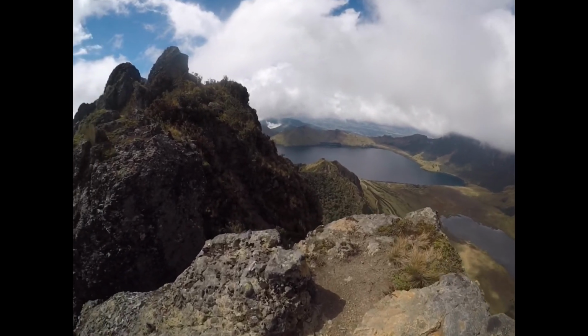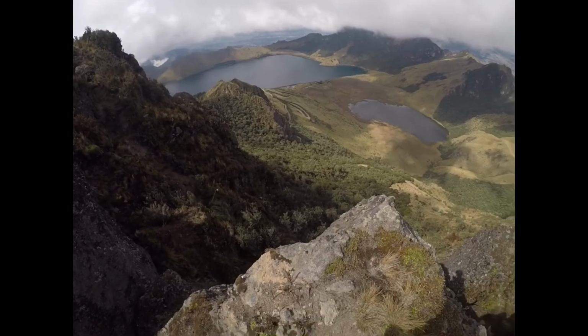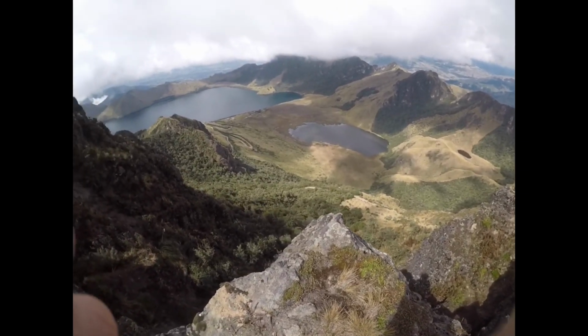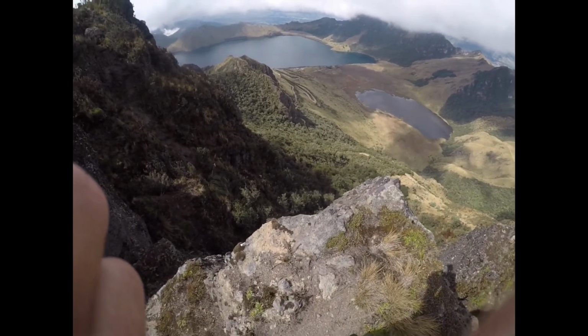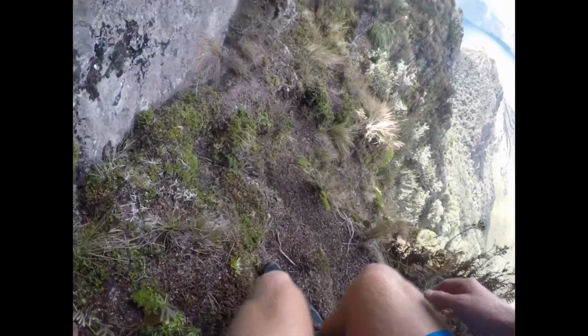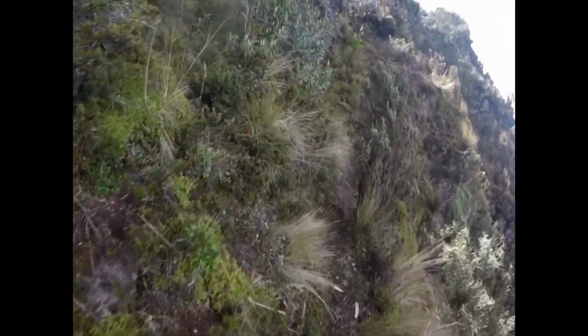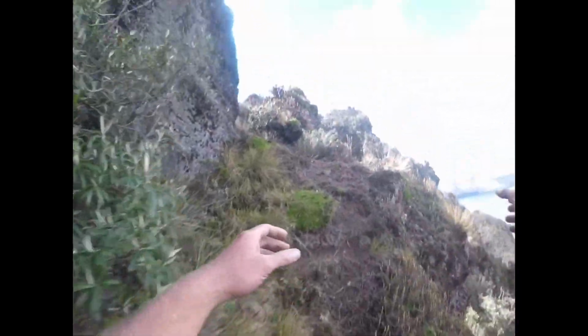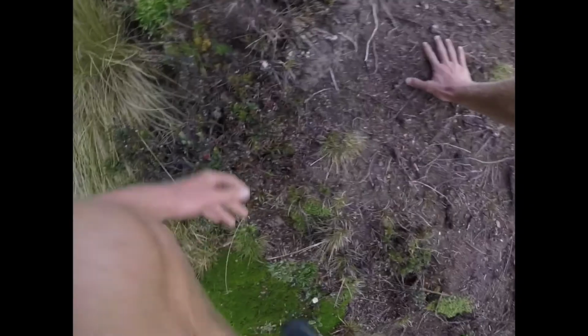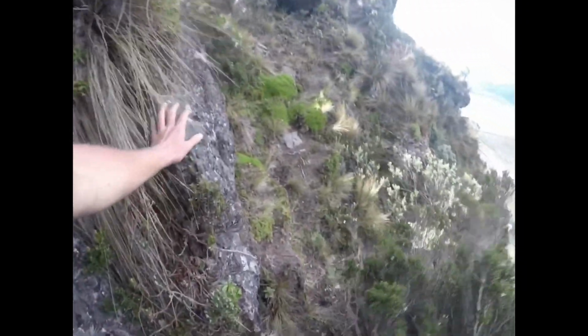So I thought this is the real top until I saw those two rocks in the front, and I saw that the path continued along the right side of the ridge, so I decided to go more. So this ridge was really sketchy. There's a big drop on the right side, so again I'm holding on to everything and trying not to fall down.